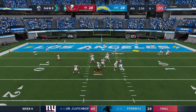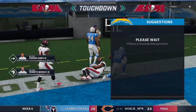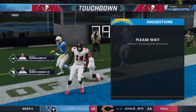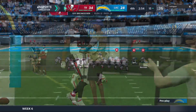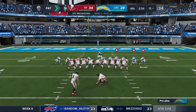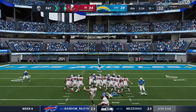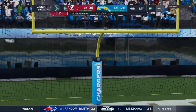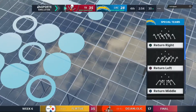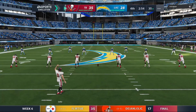A play fake as they set up to throw. And he's got it. Caught in the end zone. Touchdown, Tampa Bay. Denzel Mims. His 4th touchdown on the year. And the Bucs are going to take the lead. It's up and good, and they've jumped back ahead, 35-28. Score, Buccaneers 35, Chargers 28.